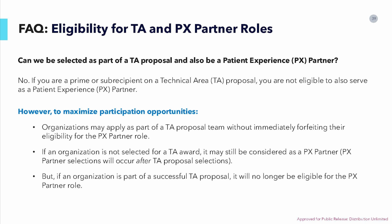All right, is an organization eligible for both TA and PX partner roles? So this is largely addressed to patient advocacy groups who may be considering a technical proposal submission and also considering applying to be a PX partner. So the short answer is you can't do both. You can be a prime or sub on a TA proposal, or you can serve as a PX partner, but you can't do both. That said, we won't select PX partners until after we've selected the technical area performers. So if you aren't chosen as part of a TA proposal, you will remain eligible to be a PX partner. So if you're interested in both roles, definitely encourage you to apply to both. So again, if you're interested in both, please do apply and it'll double your chances.